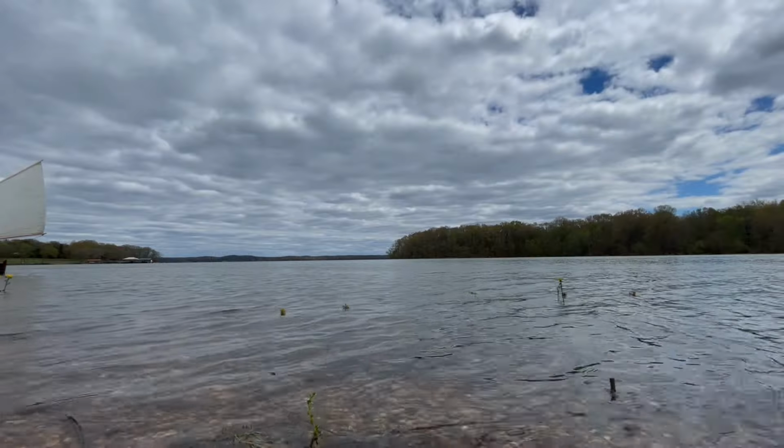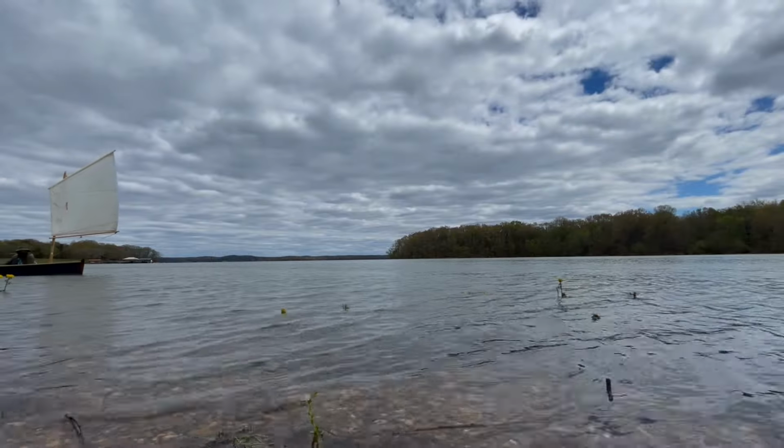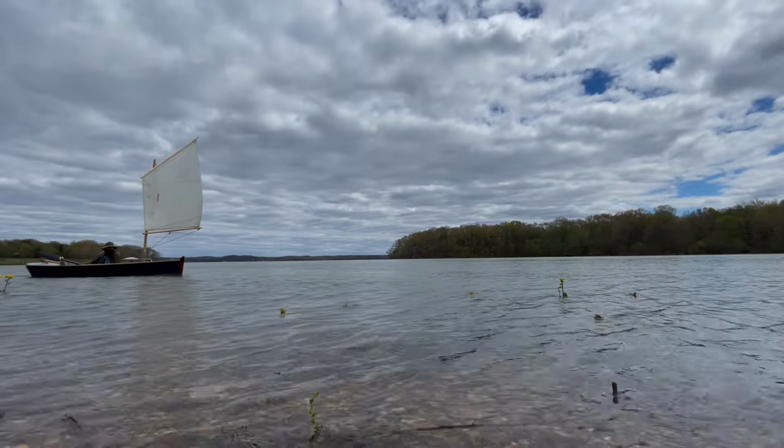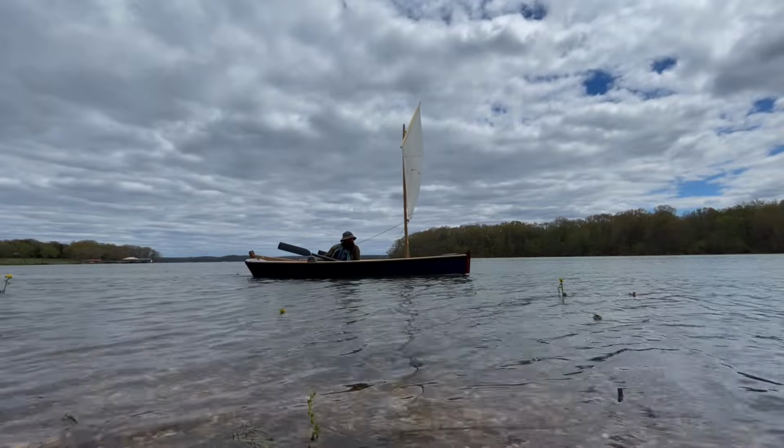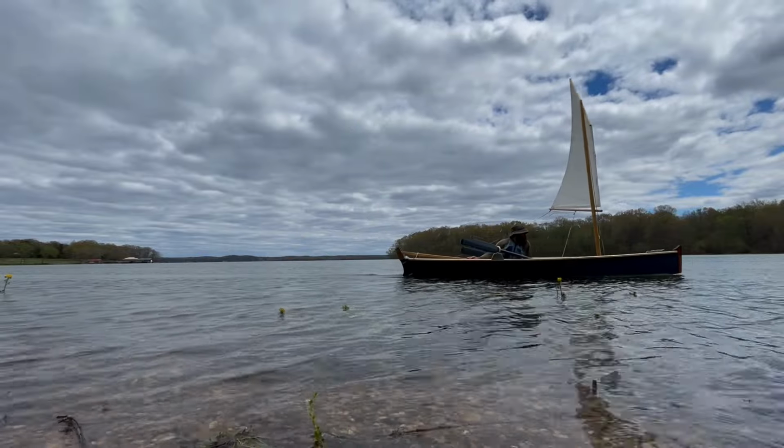I used to. This protected cove on the western side of Kentucky Lake is the perfect location for some spur-of-the-moment sailing in my 12-foot baby skiff. Winds are out of the northwest, light but pretty steady.